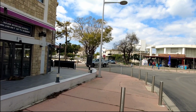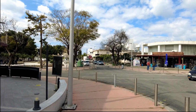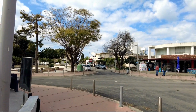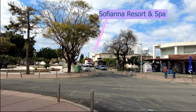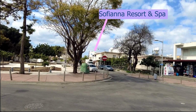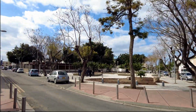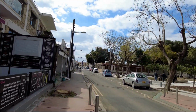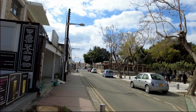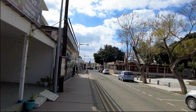Straight down here, on this road we're walking forward on, is the Saphiana Resort, a large resort hotel, 4-star. Coming down here, past the first and last. We're heading towards Bar Street. I've got another video on Bar Street.